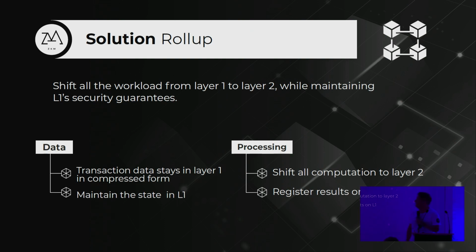The solution has been around already for some time. It's called a rollup, which essentially means that you shift all the workload from layer one to layer two while maintaining layer one security guarantees, right? So that does mean that for the transaction data, we're talking about processing transactions, right? Payments.